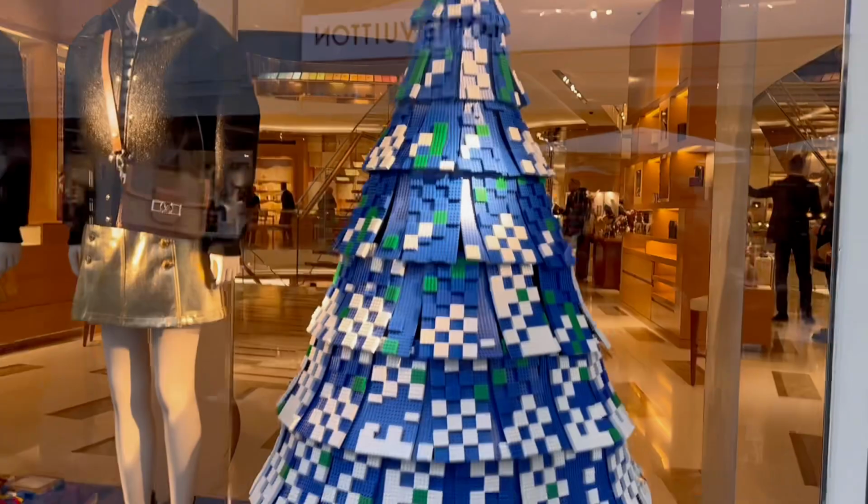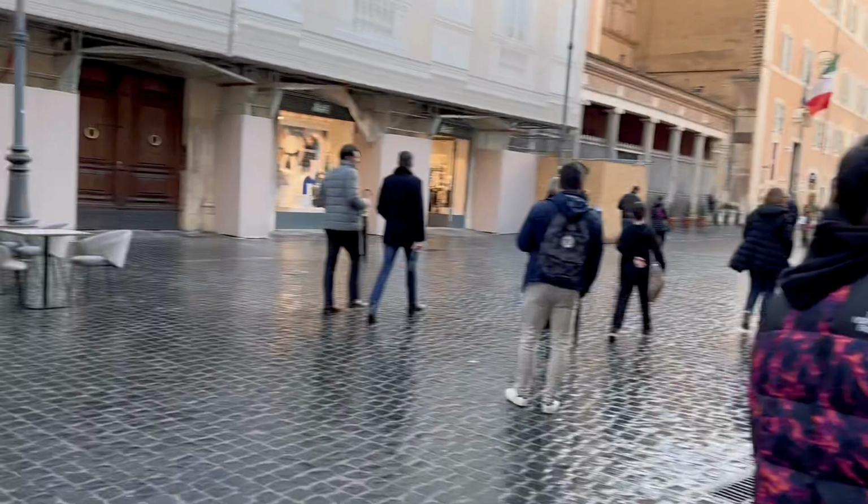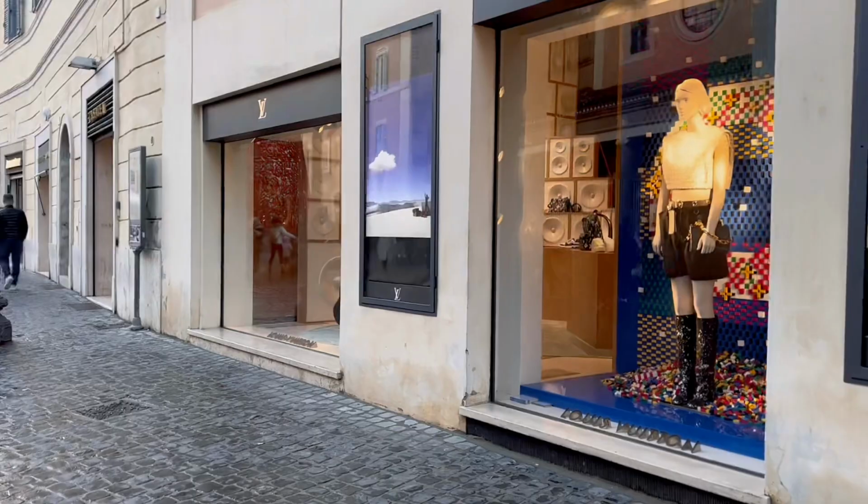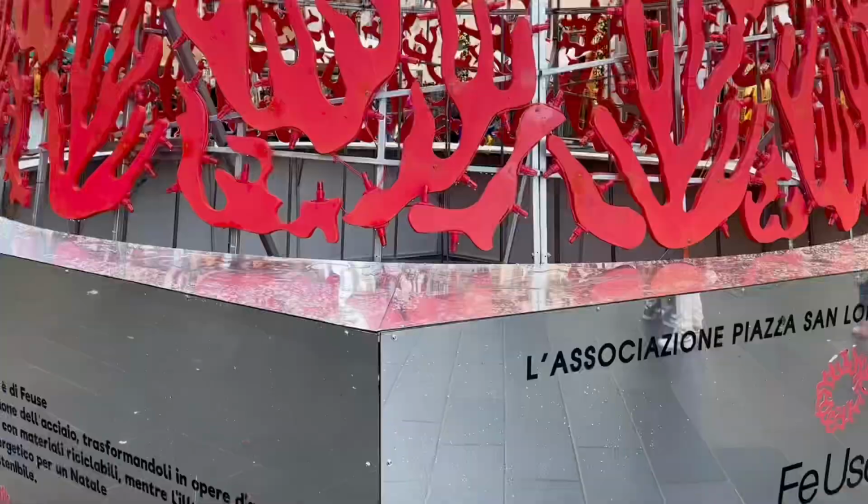You can see it everywhere. A huge Louis Vuitton top as well on this tree. And here we go. Also some fashionable ladies as well on the piazza. Louis Vuitton has a lot of Lego this year. So here is the tree from the clothes.